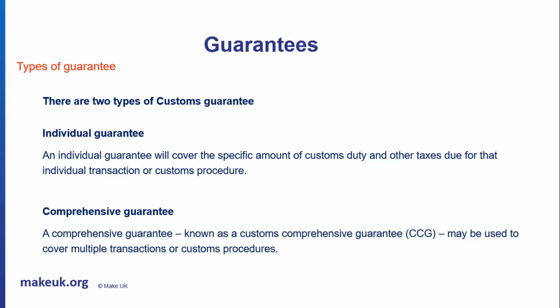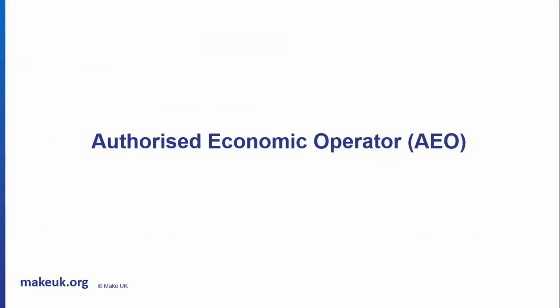You can have it all under one umbrella on the CCG, but again, you can apply to have those guarantees waived if you meet certain criteria. And that is something that has just recently been announced by HMRC. I'll talk a little bit about authorised economic operator, which is the trusted trader authorisation. I noticed last night on the news with regard to Northern Ireland, the authorised economic operator stroke trusted trader status was mentioned again.